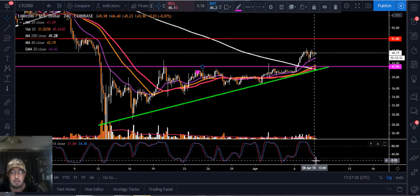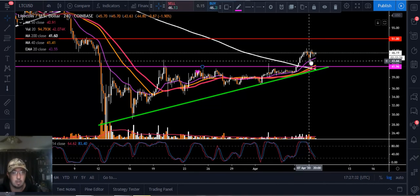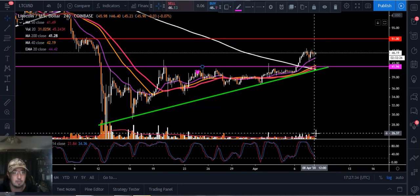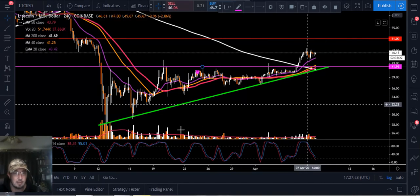In terms of the indicators, if we take a look at our stochastic RSI, we're down around 12 and 23. We have not got our bullish cross to the upside yet. I've been waiting and looking at that as well. Then I kind of wanted to correlate it with the candles and the volume because I've been trading off the 4-hour time frame, so that's something that I'm looking at.